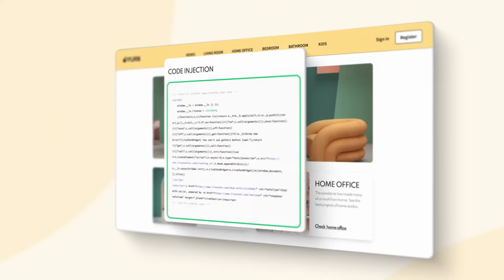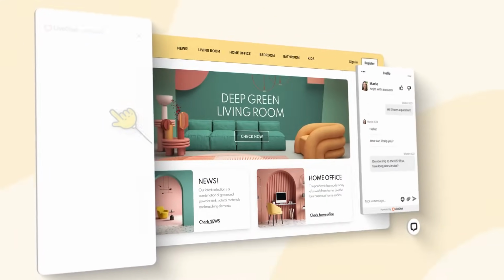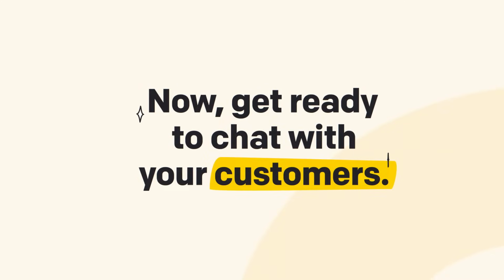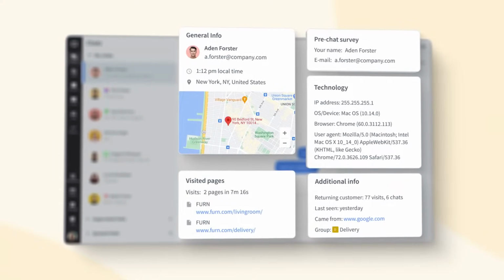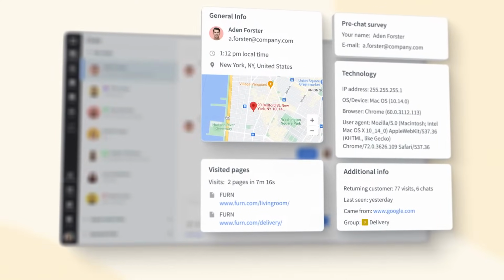With just a few clicks, you can add LiveChat to your website and customize its look and feel to match your brand. And that's it. Now, get ready to chat with your customers. Here's the heart of our app, the chat section, where all the communication happens. When chatting, you can personalize your message with all the detailed information about the customers you have at a glance.